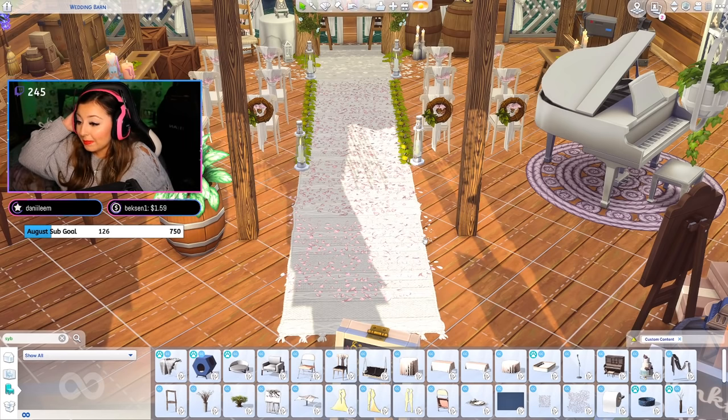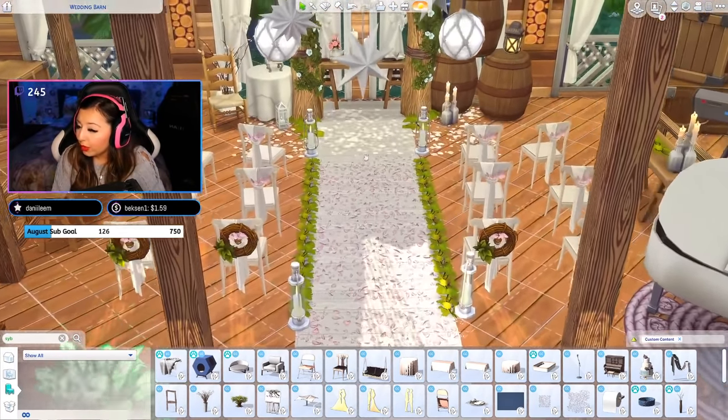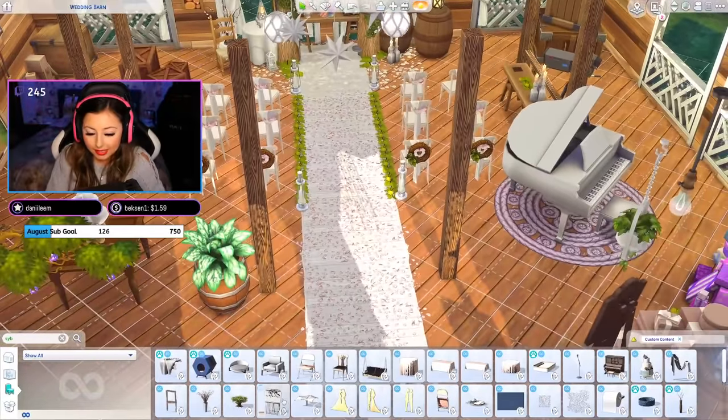Lauren, you missed my highlighted messages. My first name is Tove. Is it Tove or Tove? I think I'm saying it right. Tove, right? Please tell me I'm saying it right.